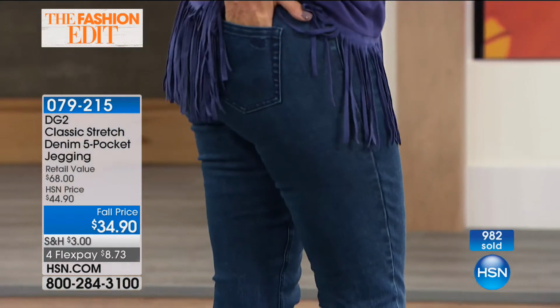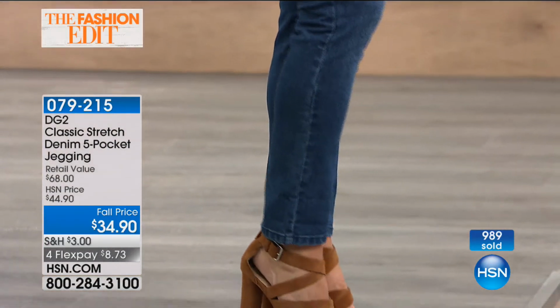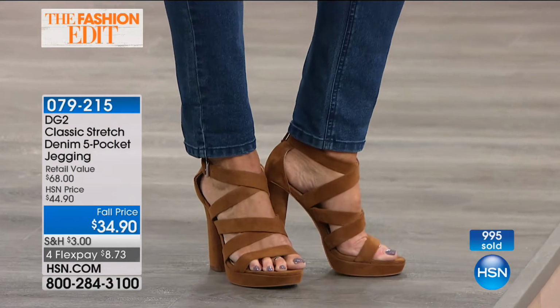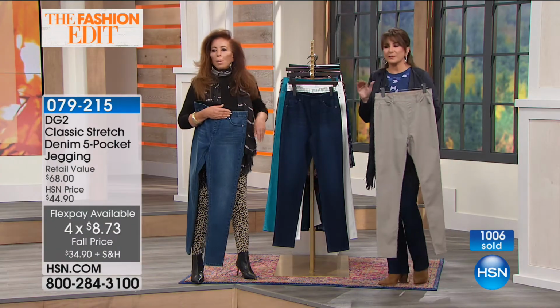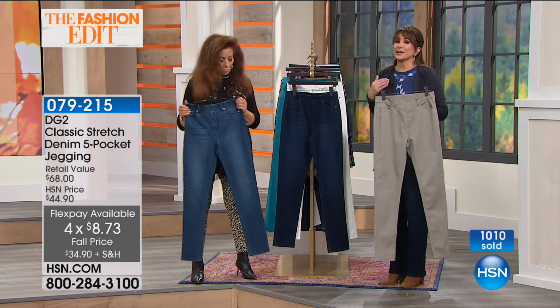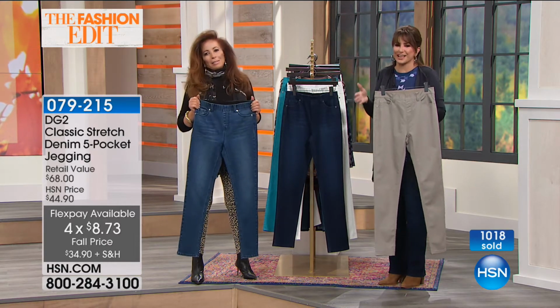But I'll tell you what, I don't think we ever offered this at $34.90. I don't think so either. Not even on four flex payments. And 1,000 are now just gone. If you've never tried these, or if you're like me and panicking that your size and color are going to be gone, definitely make that move.